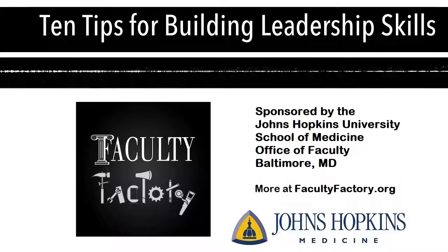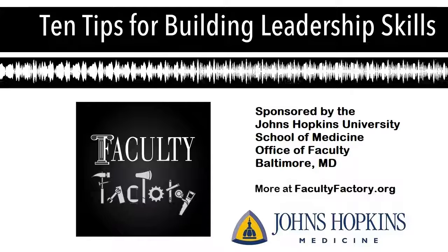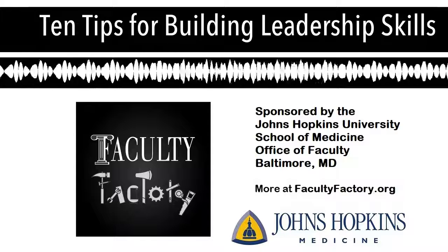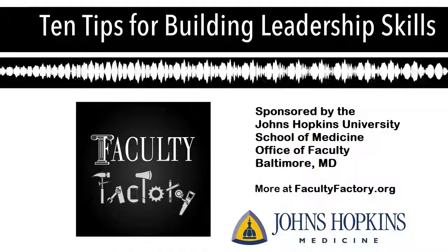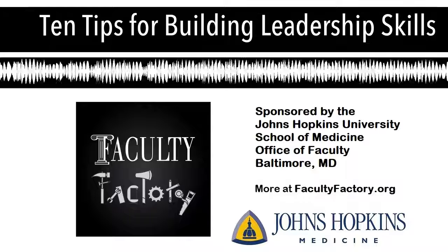Number 6 is also tailoring that communication to your audience. So if you're in the elevator with the dean, it might be a different conversation than if you were with a colleague in another department or a patient. So understanding how the audience can really impact the type of message, the word choice, and the content of what you're trying to say.